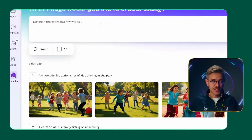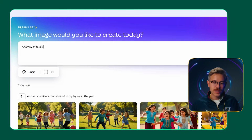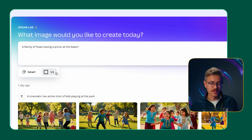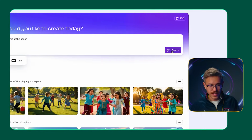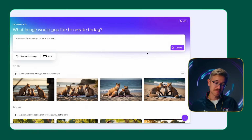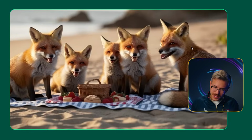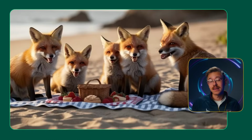To use the feature, just go to the Dreamlab tab over on Canva's website. We're going to say a family of foxes having a picnic at the beach, select our aspect ratio, and you can see there's all these different presets and styles that you can use. We'll go ahead and click create, and it will create the images. So just like that, we have 4 images that honestly look pretty darn realistic. Honestly, this one looks pretty good. Obviously, there's a little bit of warping maybe around the eyes of some of these foxes, but at a quick glance, I think it did a pretty good job.